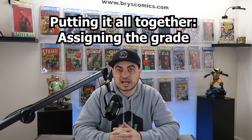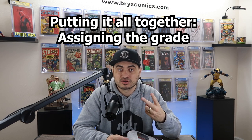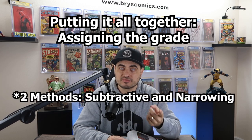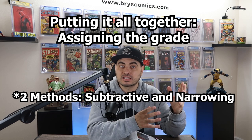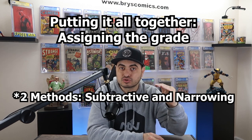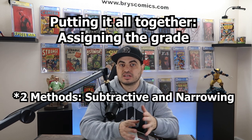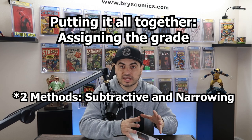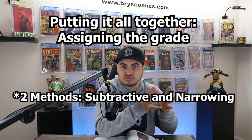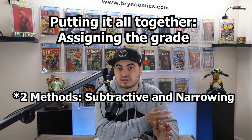So when it comes to assigning the final grade of the comic book, there are two different methods for arriving at the grade. There's the subtractive method and the narrowing method. The subtractive method has to do with high grade comic books. So you start with a 10.0, a perfect grade, and you subtract the different subtle defects to arrive at a final grade. The narrowing method involves starting at a grade range and fine-tuning the different defects to narrow it down to the final grade. And that works best for mid to low grade books.